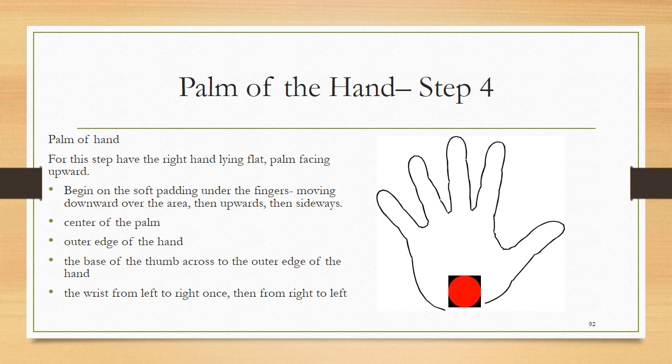Lastly, very, very gently and softly rub the wrist from the left to the right once, then from the right to the left.